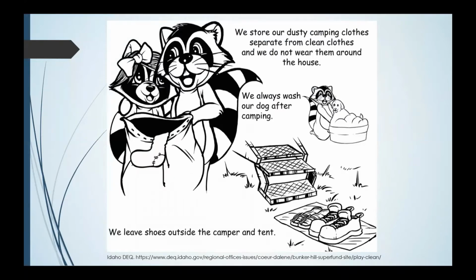In order to inform the population of the Silver Valley about the hazards of lead in the soil, the DEQ has published an activity book that is available on their website. This is one of my favorite pages, and it talks about cleaning items that may have contaminated soil on them before bringing them home.